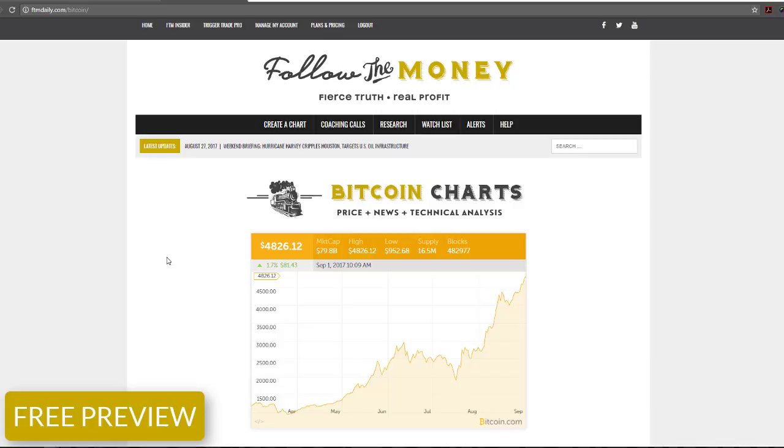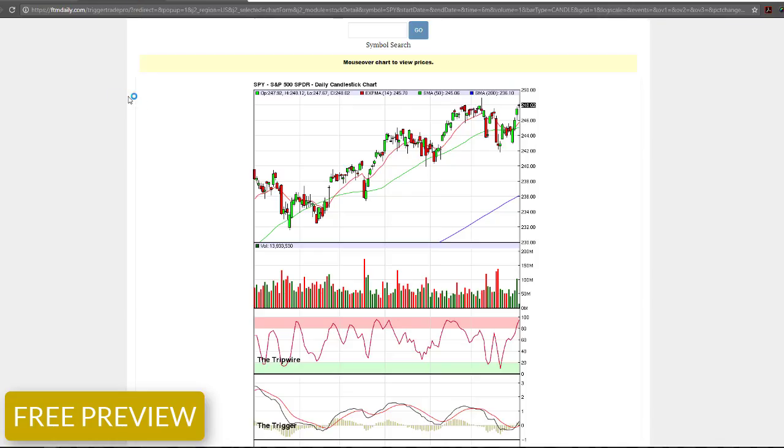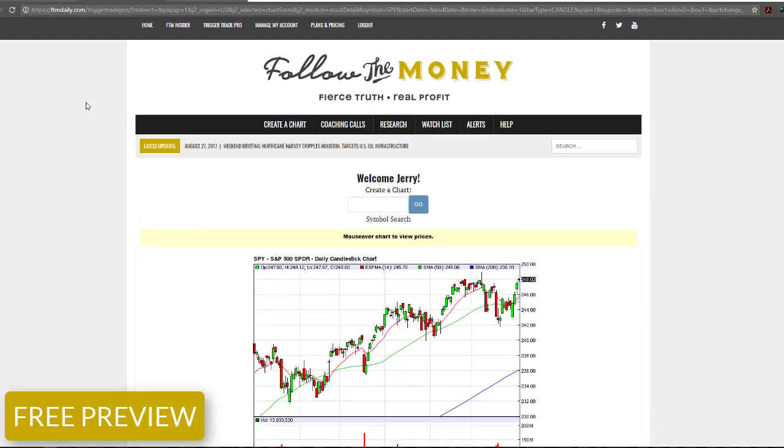So, but it could also go back to zero or to $1. So, always keep that in mind. Don't lose sight of how speculative this whole space is and how early, in its infancy, it is here. And we've also had things come across our desk too.